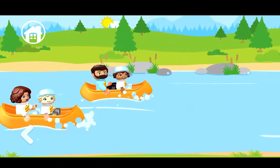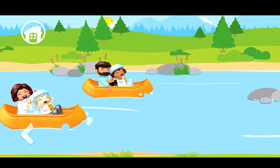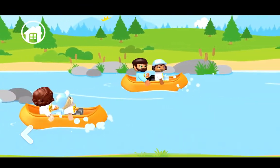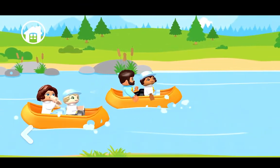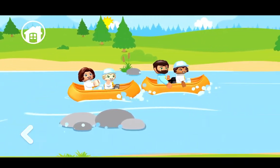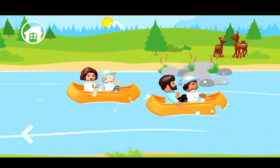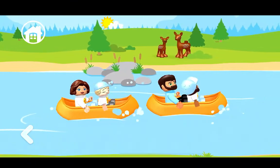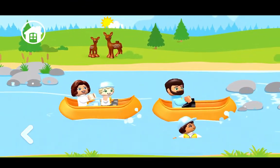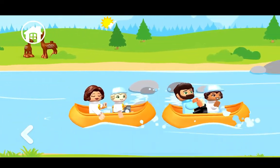Go. No, it's stones. Oh no, daddy. Go into the boat. Okay. Super. Oh, swim around the stones. Hello, fish. Hello, dears. Oh, stone. Okay, swim next.